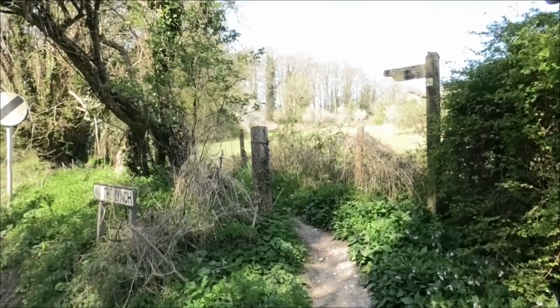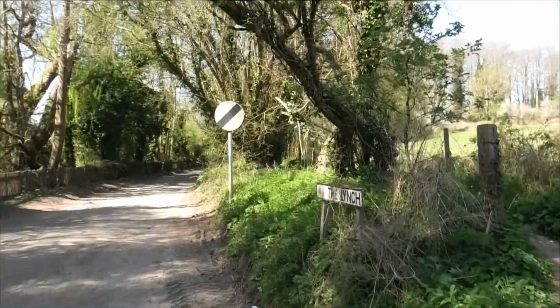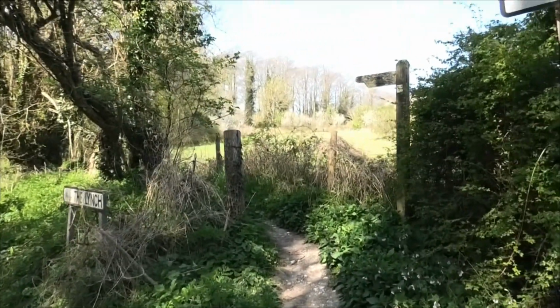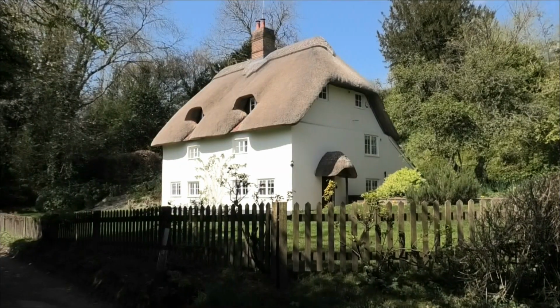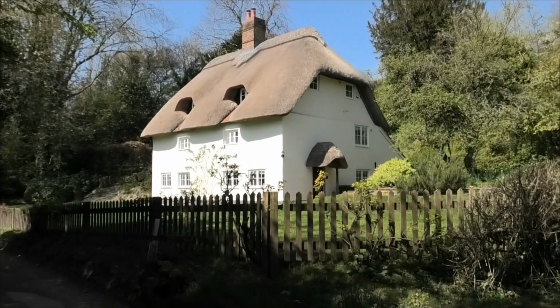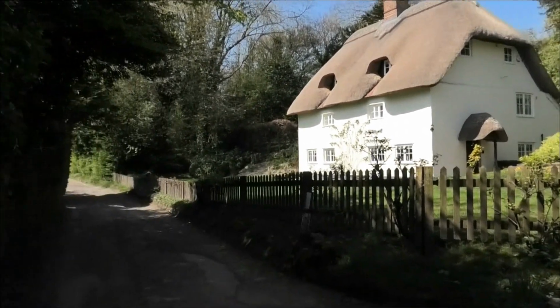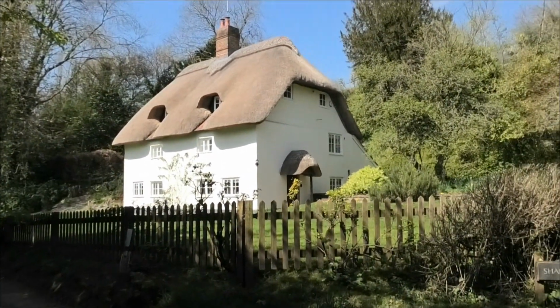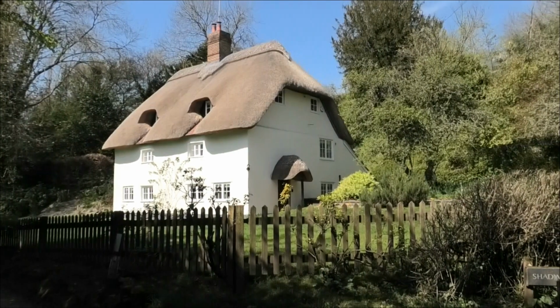There is a footpath here. Not sure if you meant to take that. Let's have a look. Give it a go. Well, the answer was no, because that path goes up to Lordsfield Plantation, which is not where we want. So I'm back on the lane. Very pleasant thatch there. Quite a few around this area.